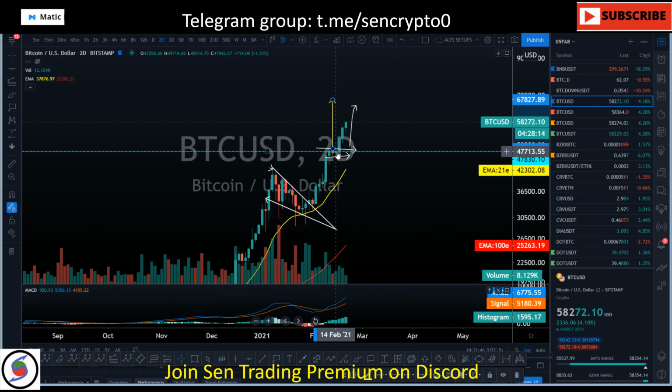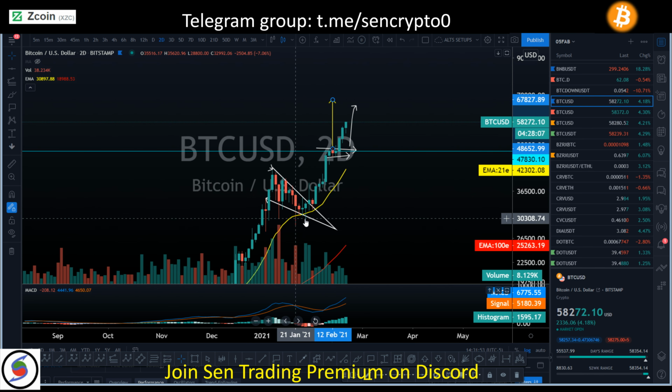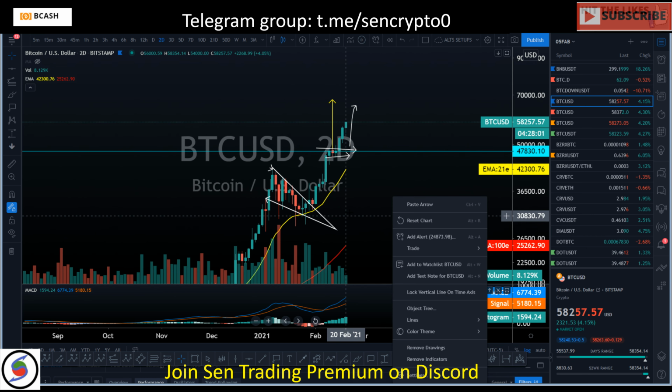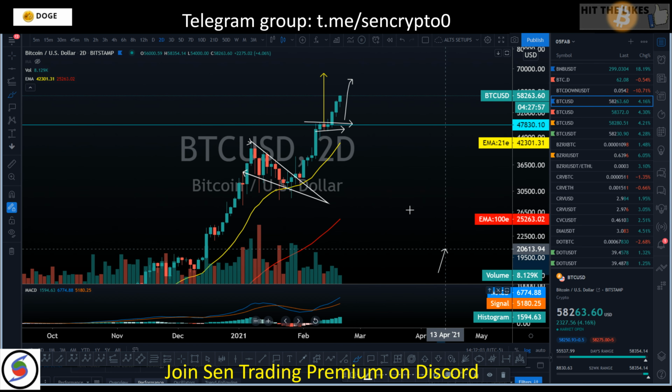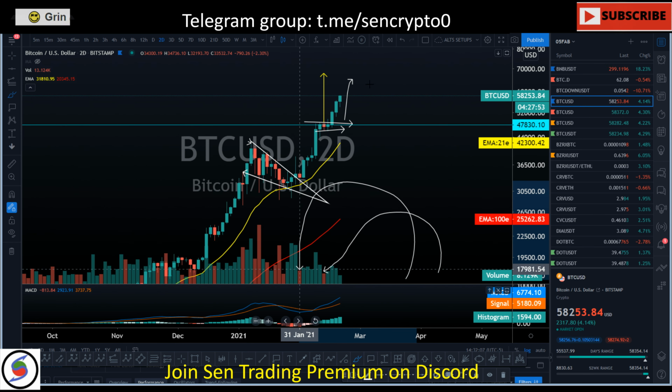We've been talking about this in my premium group, and we said we're going to stay bullish on BTC ever since we found support at 30K. We haven't been calling for any lower numbers. Volume is not giving us any chance to call for lower numbers. As you can see right here, the volume is low on an uptrend.